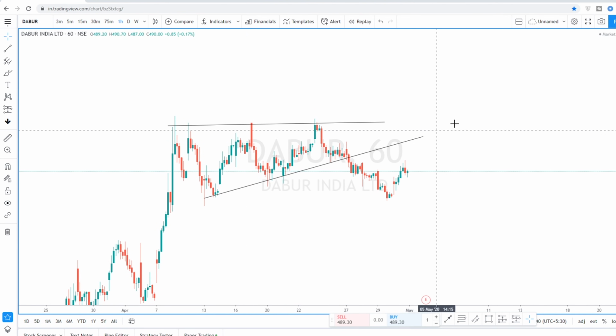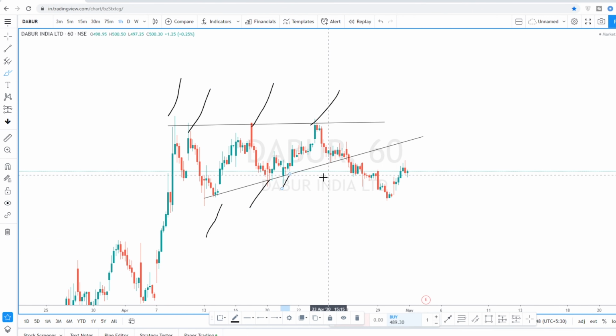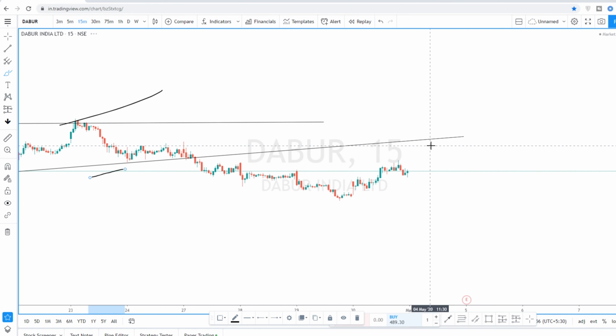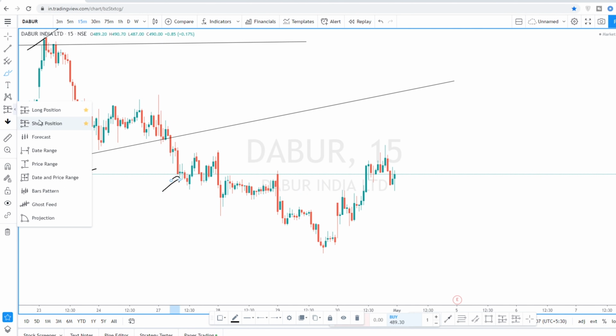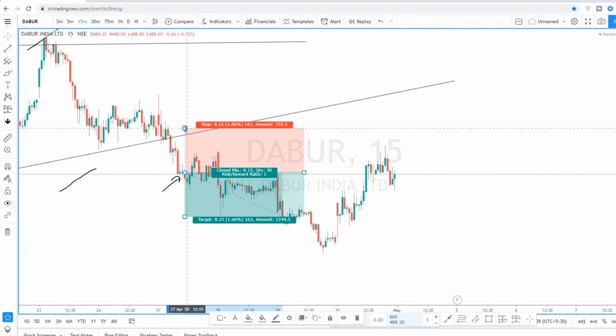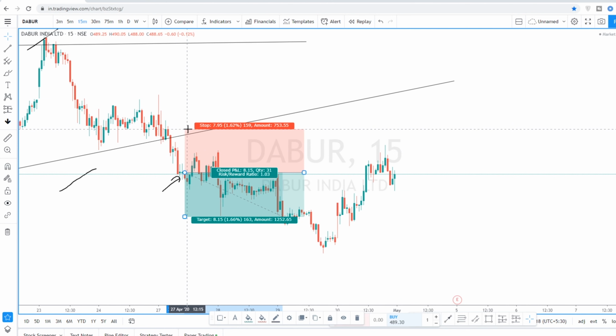So this is the pattern that I had drawn. Rejection, rejection, rejection, rejection, four rejections at the top, and again almost four rejections at the bottom. Once there was a breakdown, I entered. So where did I enter exactly? This is where I entered. These two small retrace candles, right? That is where I entered. My stop loss was a little above the previous candle, or probably above the trend line, here.